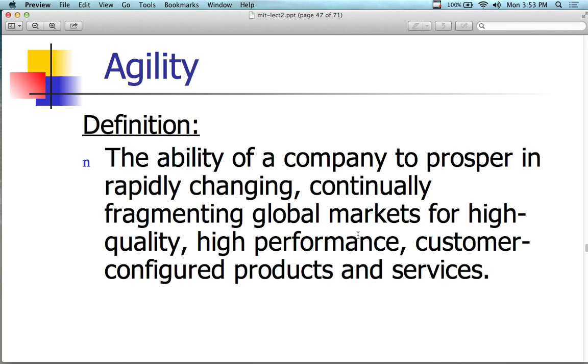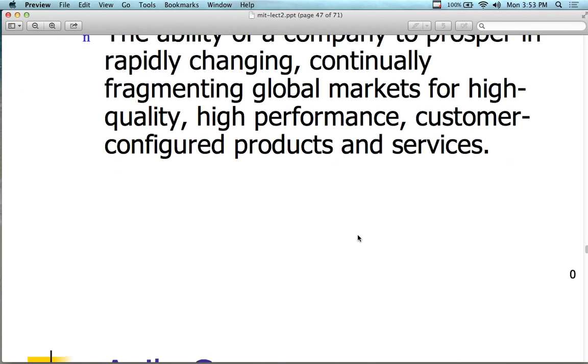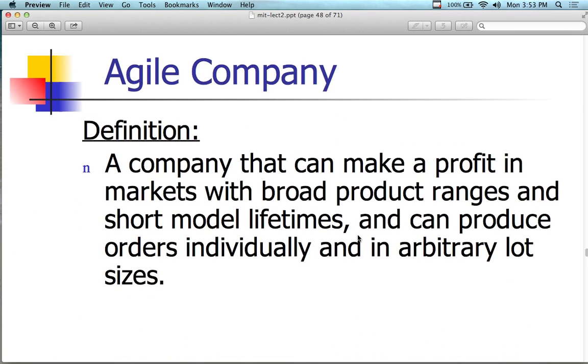So we have Agile software development. We have agility when it comes to cross-functional development. We have Agile marketing, Agile sales. You know, the concept essentially is overworked. It's like user-friendly. It's overused constantly. Or yet, we can have an Agile company. An Agile company is a company that can make a profit in markets with broad product ranges and short model lifetimes and can produce orders individually and in arbitrary lot sizes.